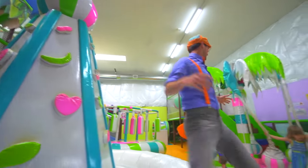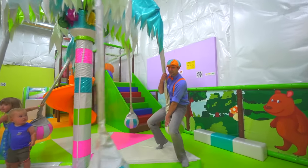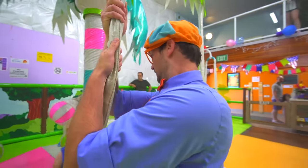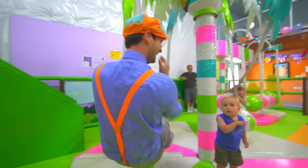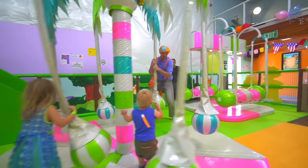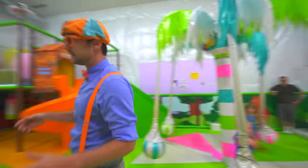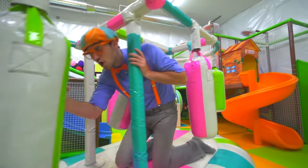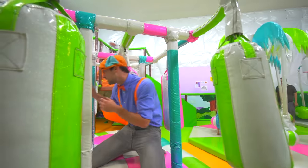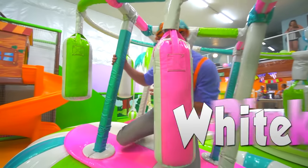So much fun. What are these? Hello. Look at this. You sit on these. And they're kind of like a swing. Whee! Okay. What's this over here? Wow! These are green and white. And these ones over here are pink and white. Oh, look up here.